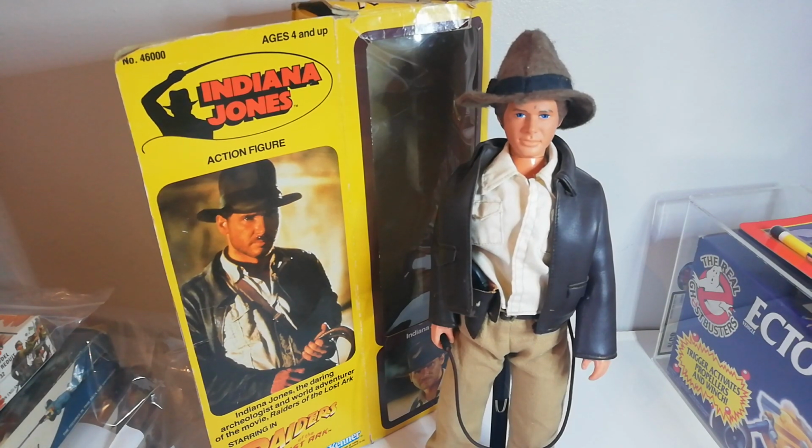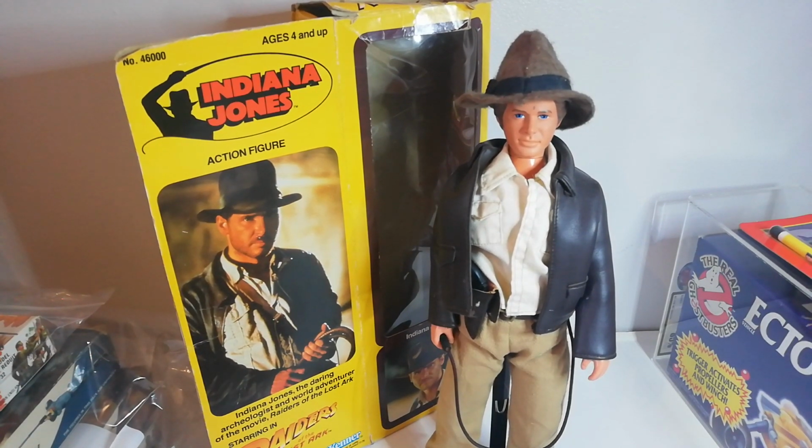I'm going to some toy shops in the next week. I'm probably going to be going to a car boot sale in the next couple of weeks. And then eventually the toy shows will be back, and I can do some filming from them.